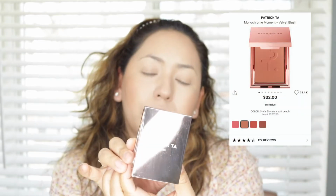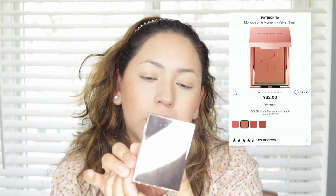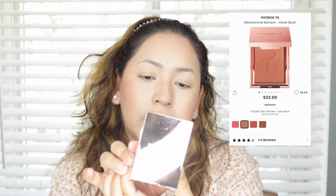Okay, so once I'm all bronzed, for blush, it's really hard for me to pick just one blush, only because blush is one of those things that I buy a lot and I like a lot. I like all the colors and all the textures. I like cream, powder, any kind of blush. I'm always so curious and I want to try all of them. But my favorite, hands down, is this one by Patrick Ta, the Monochrome Moment Velvet Blush. I have mine in the shade She's Sincere.